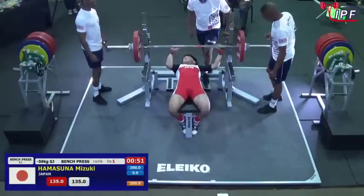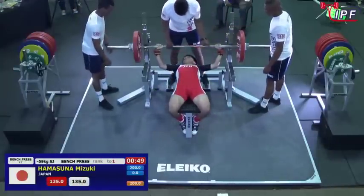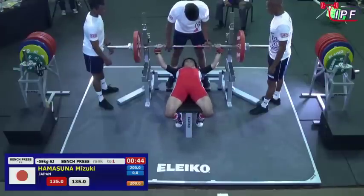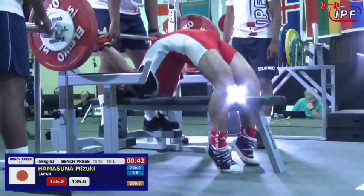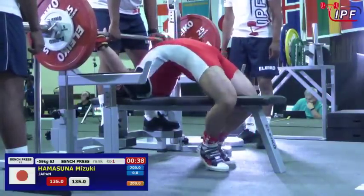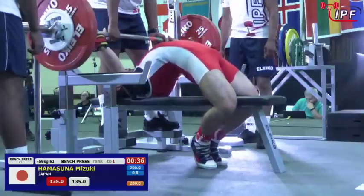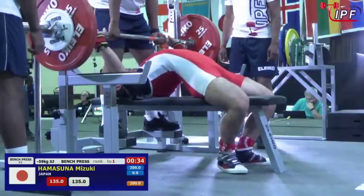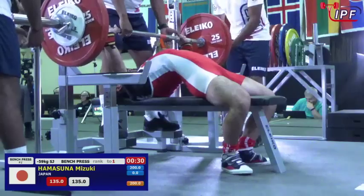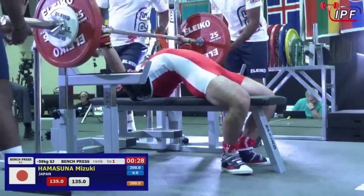So he missed this on his opening lift. I'm sure they would have made a few adjustments. He had a very, very slow descent to the bar, used a lot of energy. And it's a bit of a catch-22. You don't want to drop the bar too fast. Yeah, too slow and you use a lot of energy bringing the bar down and working through that shirt. Right, it's a real science.